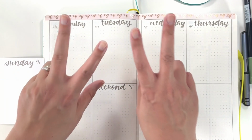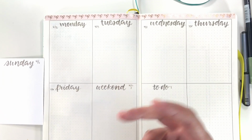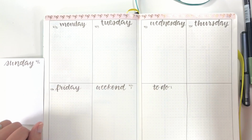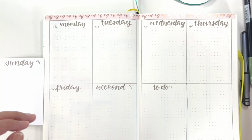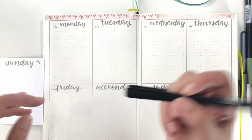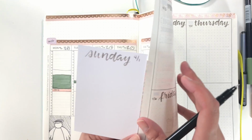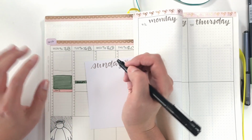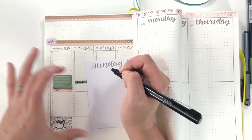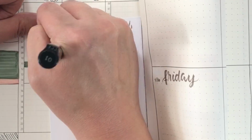So here is the daily part of it. And this is where I think the most bullet journal parts of it are going to happen because it's the closest thing to empty space that I've got where I can just make lists. I tucked in this little Erin Condren card here for Sunday. And that is where I'm going to start for making my list for today, on this card. And I'm just going to list my tasks as I usually do for the day.